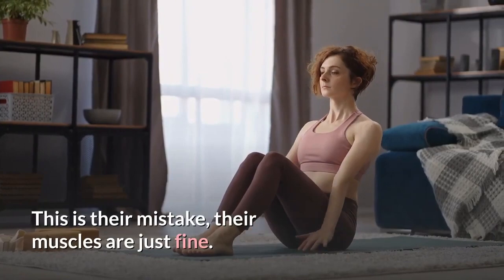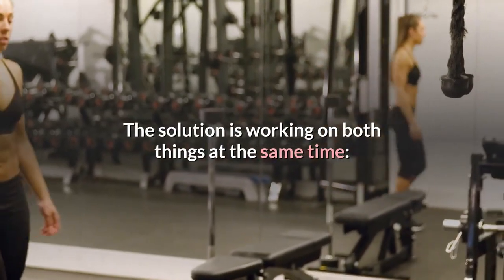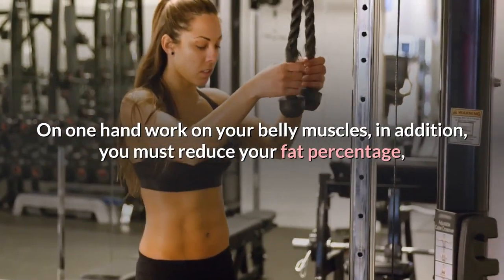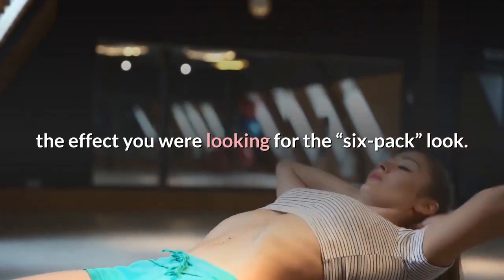Their muscles are just fine. The problem is the layer of fat that covers them. The solution is working on both things at the same time. On one hand, work on your belly muscles. In addition, you must reduce your fat percentage. Lowering your fat percentage will eventually give you the effect you were looking for, the six-pack look.